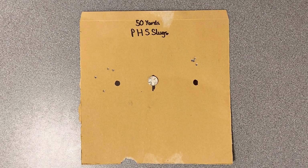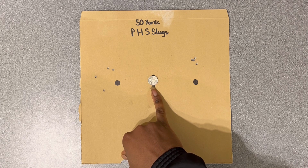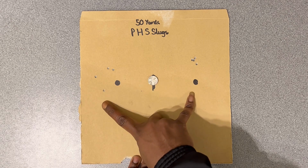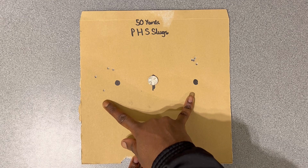Alright, so boom, gang. Let's take a look at these groups quickly. This is a 5p or a 5 pence piece. If you don't know, it's 18 millimeters in diameter. And that's what we're going to be checking the groups with. So boom, I've got 2 4 shot groups, because I only got 8 shots in my magazine. So 2 4 shot groups.